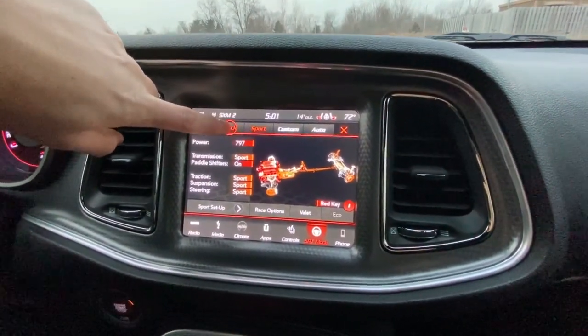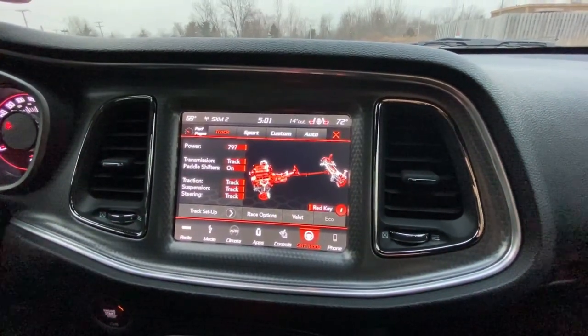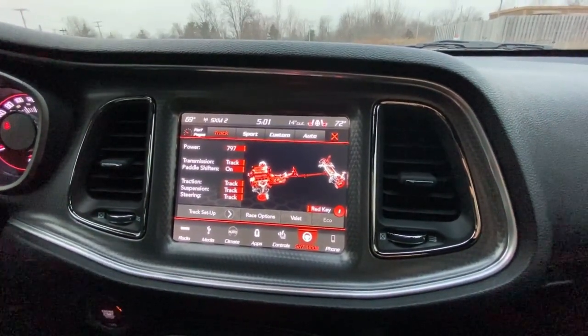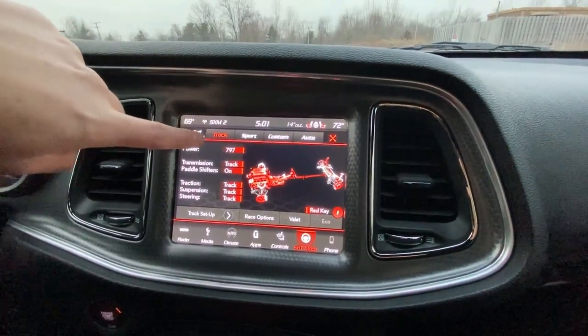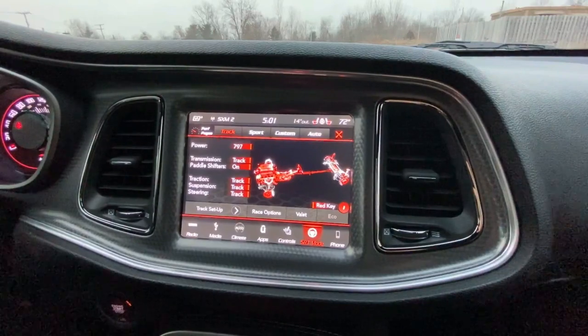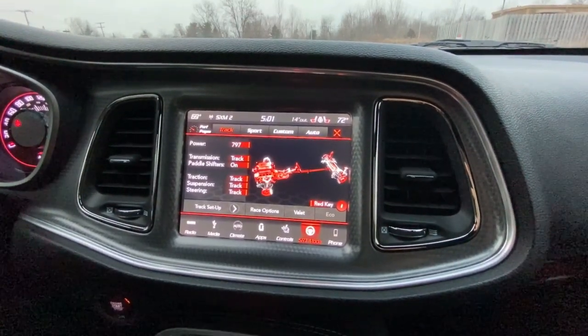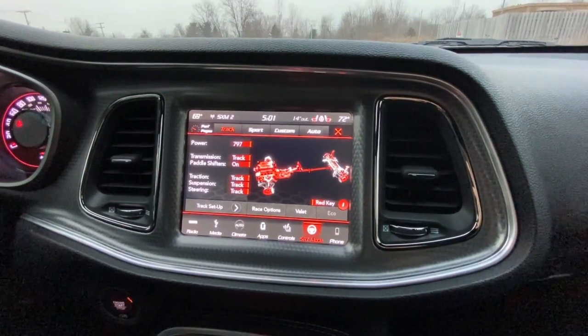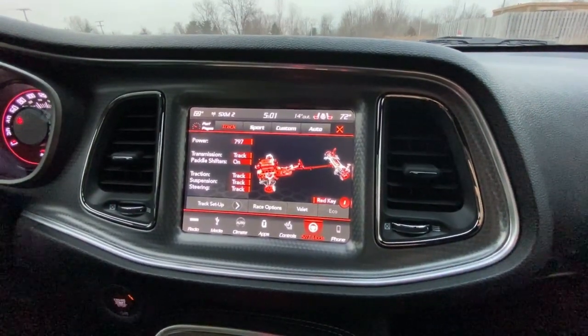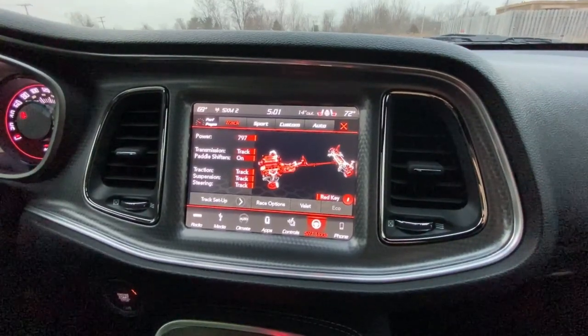When you bring it over here to track, in a second here, you might be able to hear that, the fans actually kick on. And what that does is when you turn this on track mode, it automatically turns on your killer chiller. What that does is it diverts all air conditioning coolant into cooling the supercharger and the supercharger coolant, which allows for cooler inlet air temps and higher horsepower.